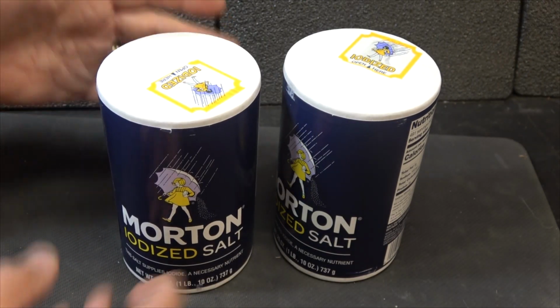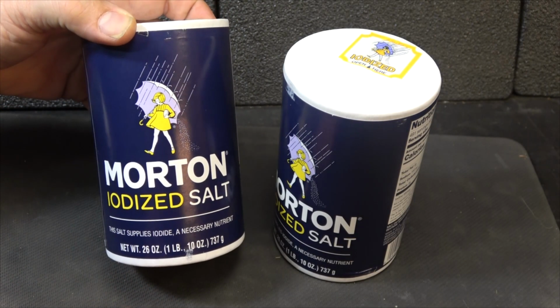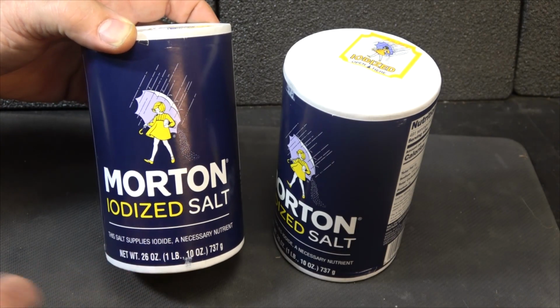You do have a lot of salt in foods, but in a grid down situation, you're not going to have as much processed food, so there's not going to be as much salt. So keeping salt's a no-brainer.